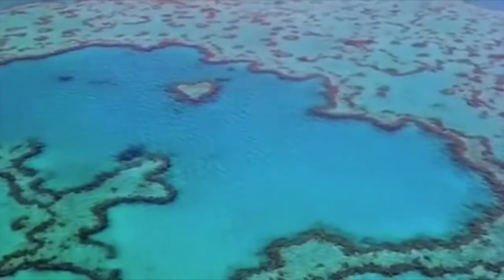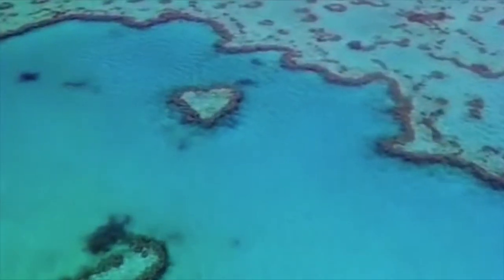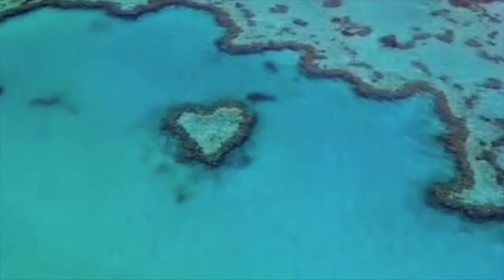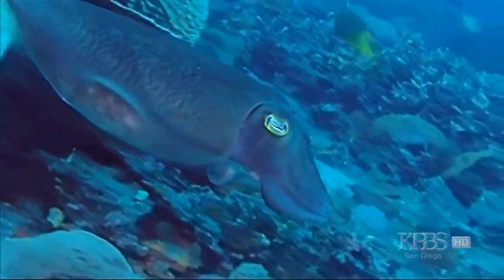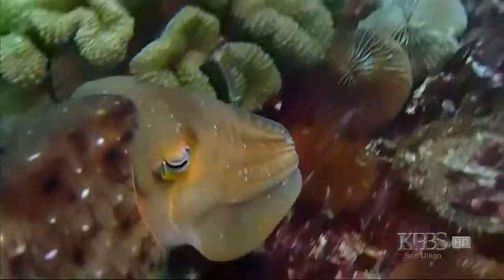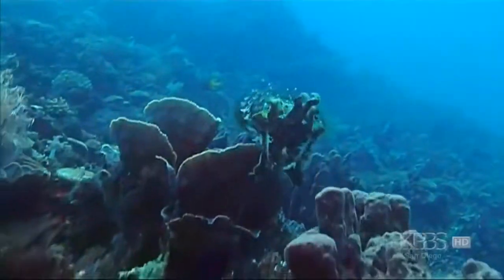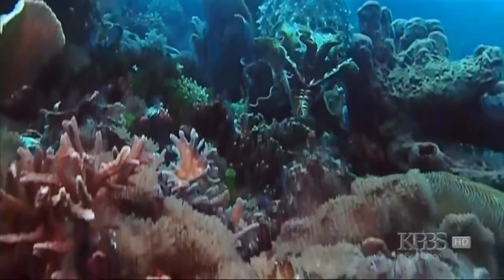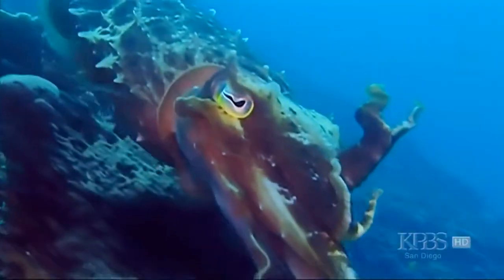In Australia's Great Barrier Reef, there's another cephalopod which uses its chromatophores for active hunting. The broad club cuttlefish. This particular broad club is on the hunt, and it has spotted a crab. First, disguising itself as coral, it attempts to sneak up on the crab, who senses its movement and immediately runs away.